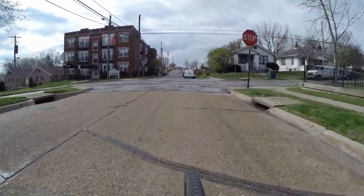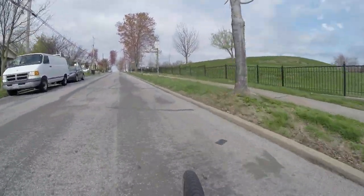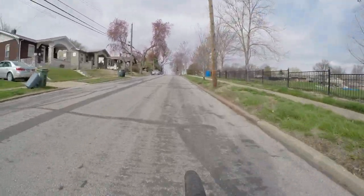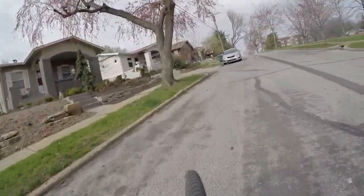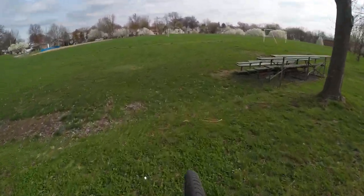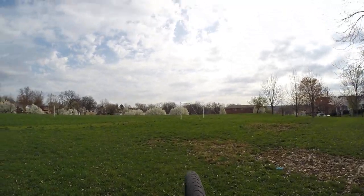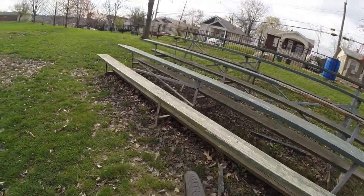Right here. Whew. Up one more hill. We're gonna end it at the bleachers, I think. So let's do that. Nobody behind me. Steep hill. Oh, got my butt behind the saddle on that one. Beautiful park here in Maplewood, Missouri. Not so beautiful bleachers.